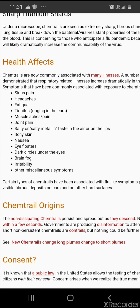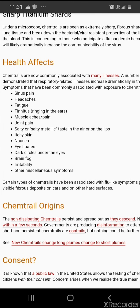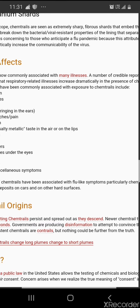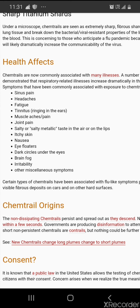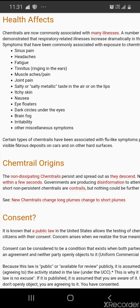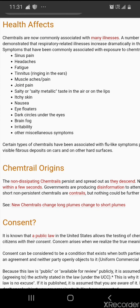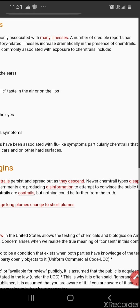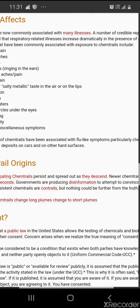Certain types of chemtrails have been associated with flu-like symptoms, particularly chemtrails that leave visible fibrous deposits on cars and on other hard surfaces. Chemtrail origins: the non-dissipating chemtrails persist and spread out as they descend. Newer chemtrail types disappear within a few seconds. Governments are producing disinformation to attempt to convince the public that these are short, non-persistent contrails, but nothing could be further from the truth.